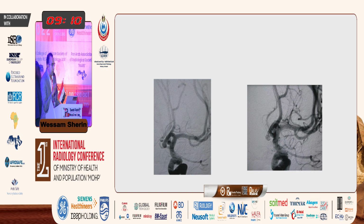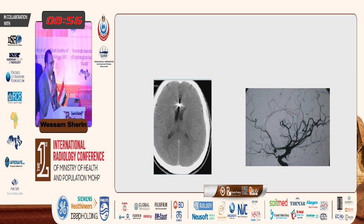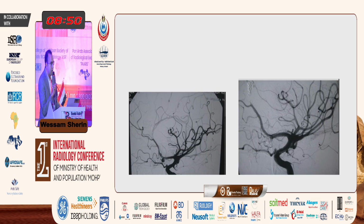The day following the treatment, a routine CT was done, showing a migration of the mass of coils. So the patient was transferred immediately to the angio suite, and we did a diagnostic angiography showing that the mass of coils migrated in the pericallosal artery. So we treated the patient with good packing to the ACOM aneurysm. The patient was asymptomatic.